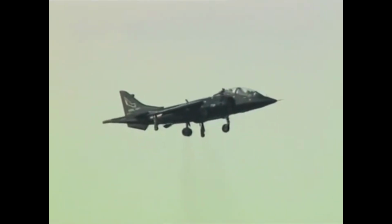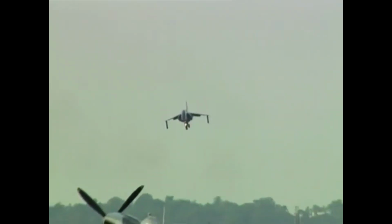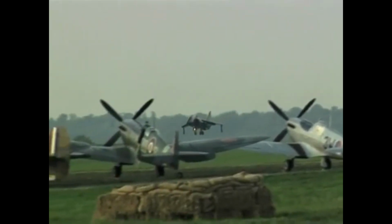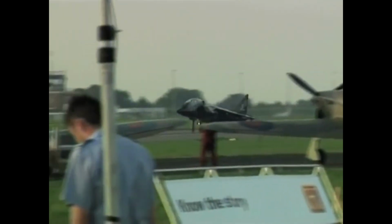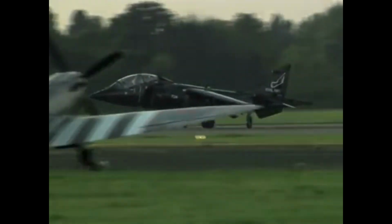Sea Harriers took part in the Falklands War of 1982, flying from the aircraft carriers HMS Invincible and HMS Hermes. The Royal Navy Sea Harrier squadrons shot down 21 Argentine aircraft with no air-to-air losses. The Harrier was a groundbreaking masterpiece in aviation development.